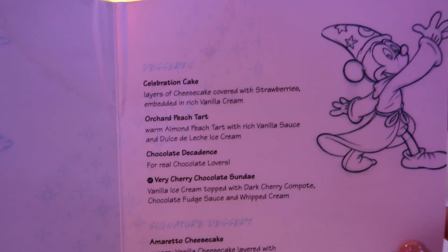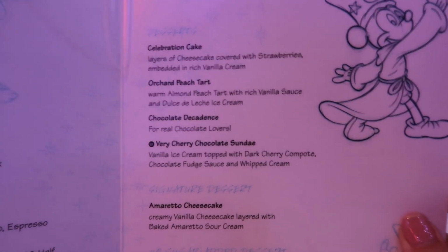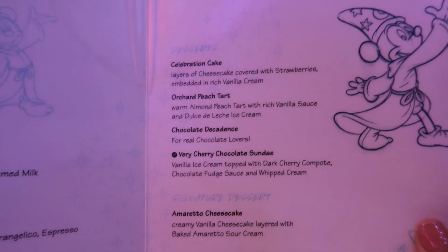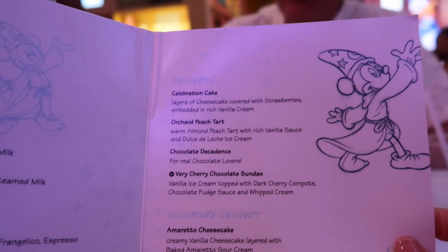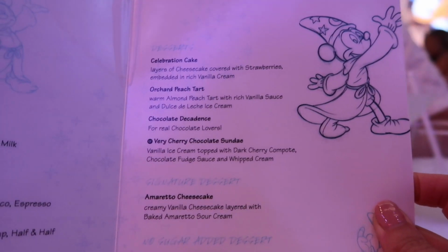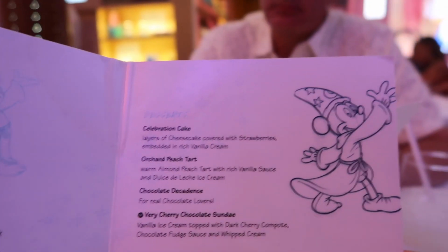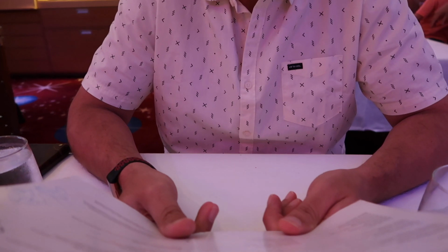Celebration cake, orchard peach tart, chocolate decadent, berry cherry chocolate sundae, amaretto cheesecake, cappuccino. I'm having a very cherry chocolate sundae. What are you having? Amaretto cheesecake. You're having cheesecake. Done.